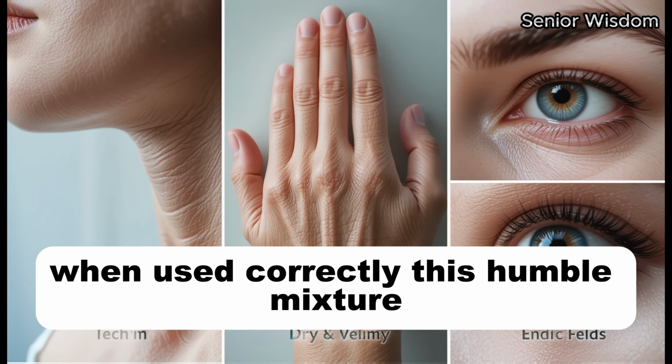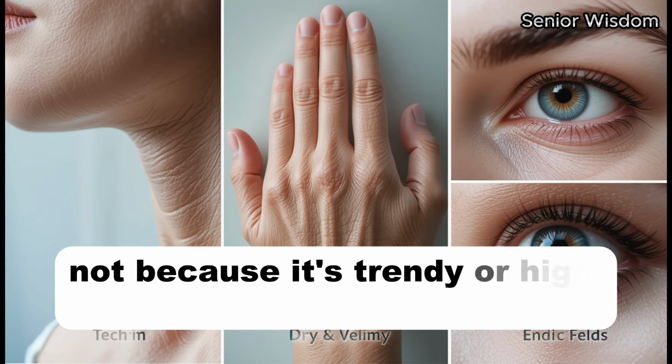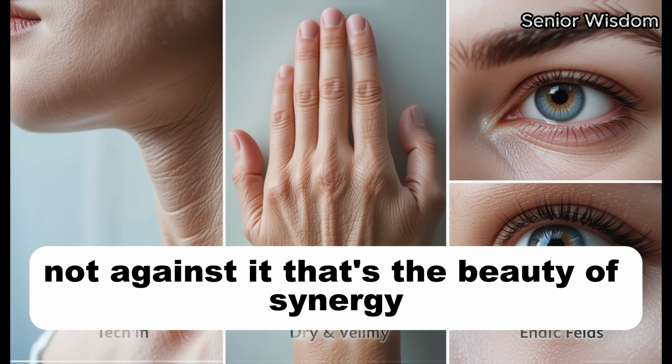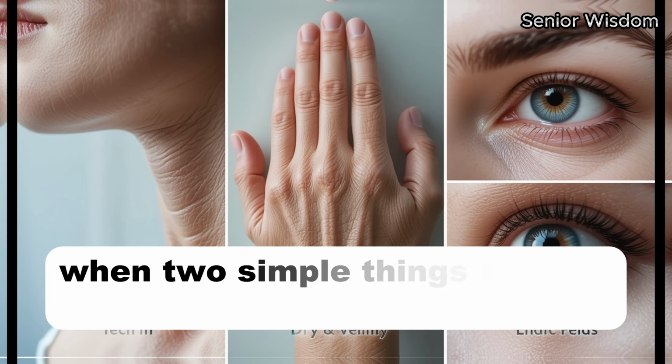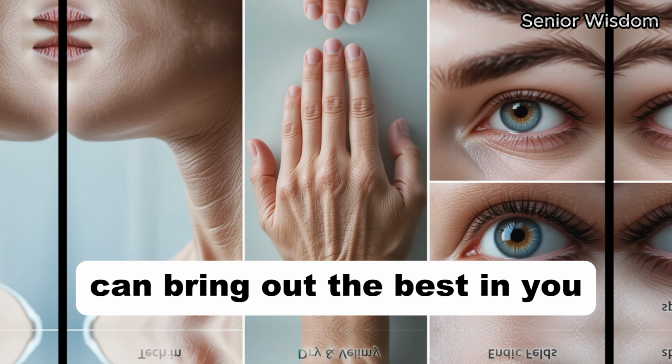When used correctly, this humble mixture can become one of the most effective steps in your skincare routine. Not because it's trendy or high-tech, but because it works with your body, not against it. That's the beauty of synergy. When two simple things chosen wisely and used gently can bring out the best in you.